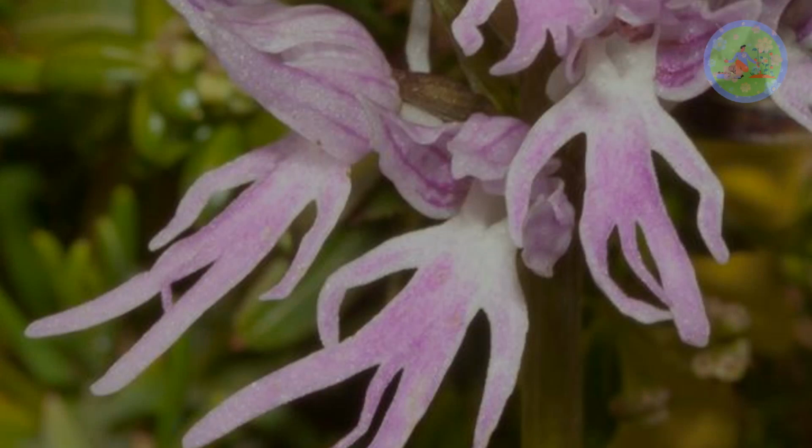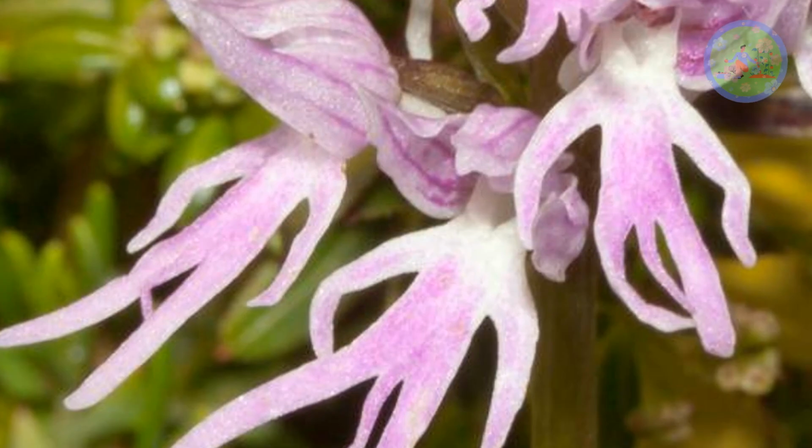The cluster of flowers looks like small naked men wearing a helmet that is formed from the petals and sepals.